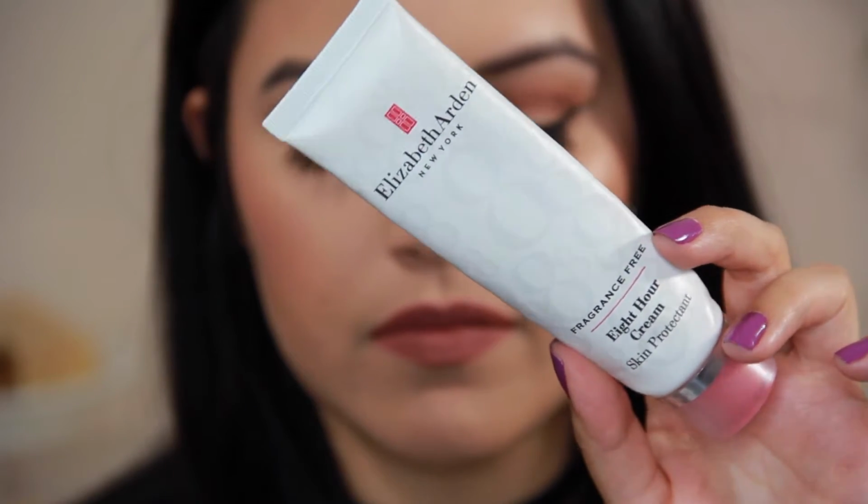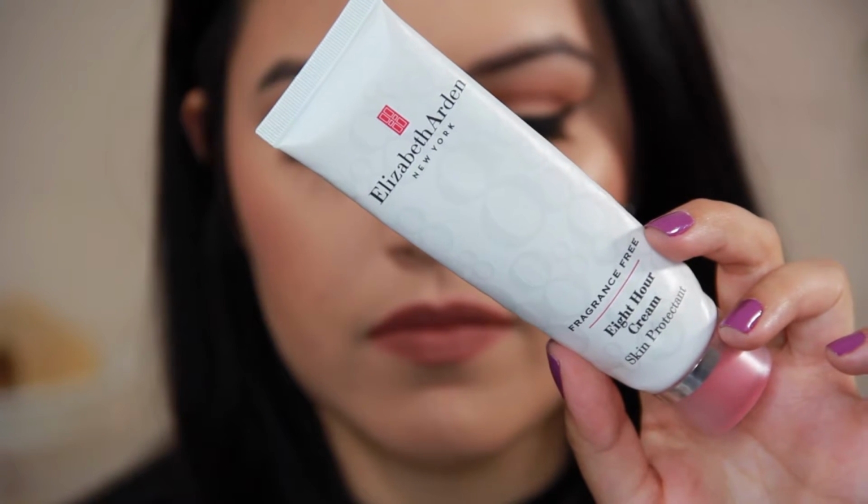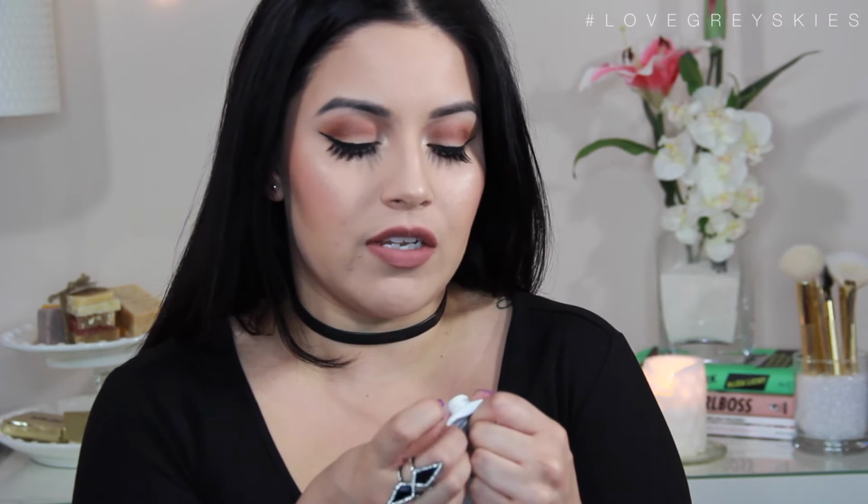This is the Elizabeth Arden 8-Hour Skin Protecting Cream. And this is also something that I'm out of. I told you guys, I went through a lot of products, and since I haven't done a favorites video in so long, there's a lot going on, so a lot of the stuff is empty. I'm trying to squeeze some of it out, but this has a gel-like consistency.